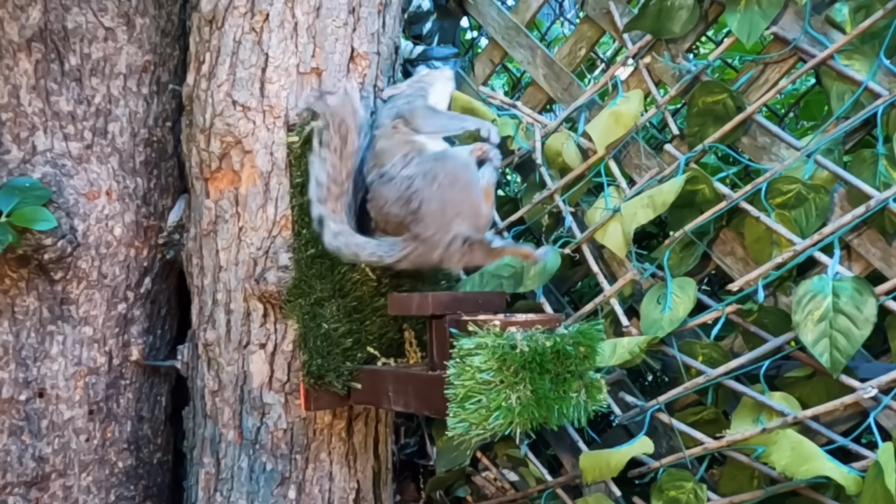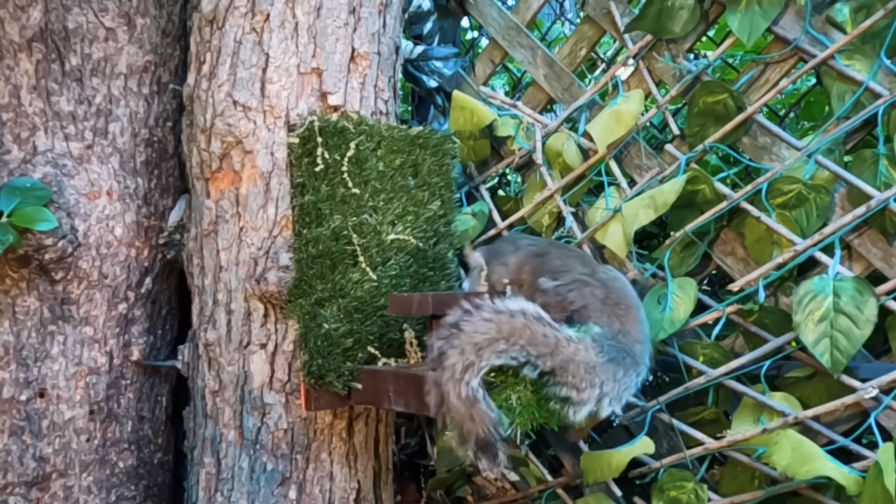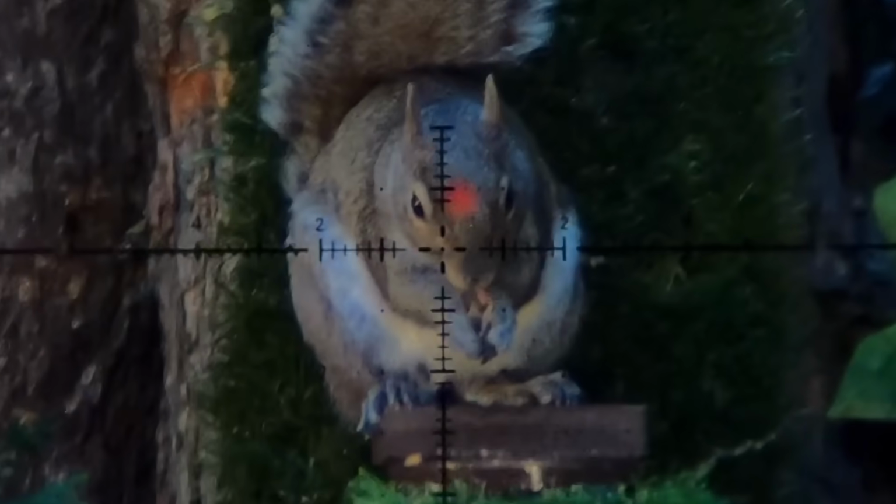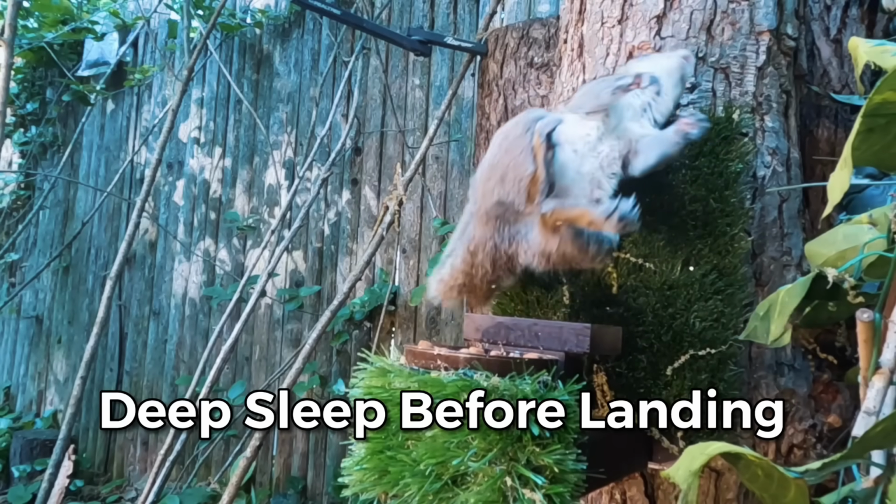Man, that thing just canoed its dome. Oh. I'm going to really slow it down here so that you can just see the amount of energy dumping into this guy. Yep, that's a DSBL for sure.